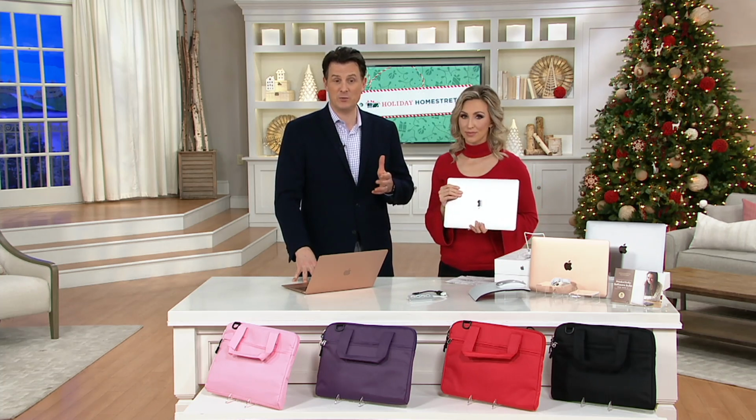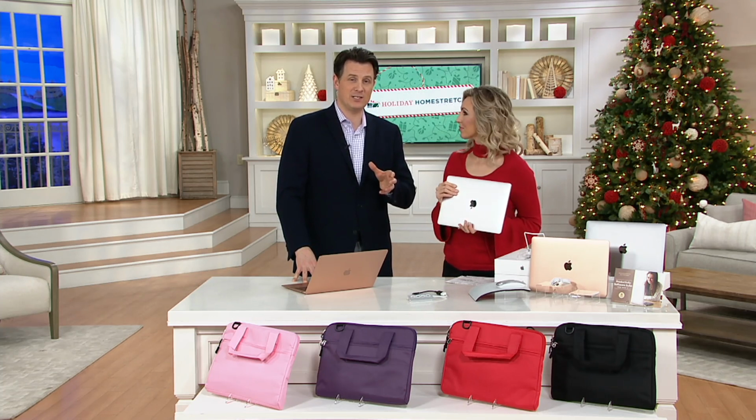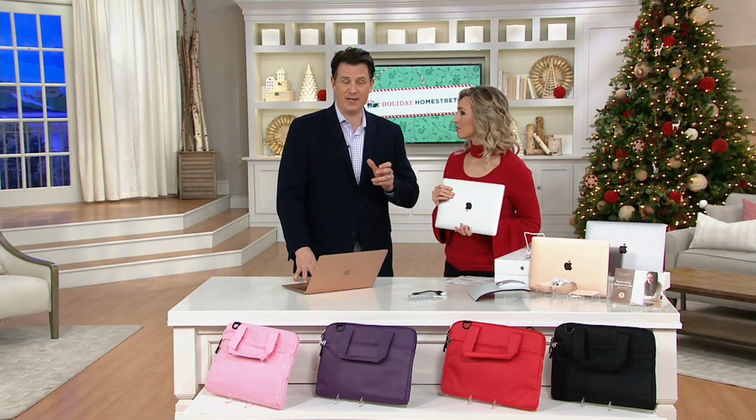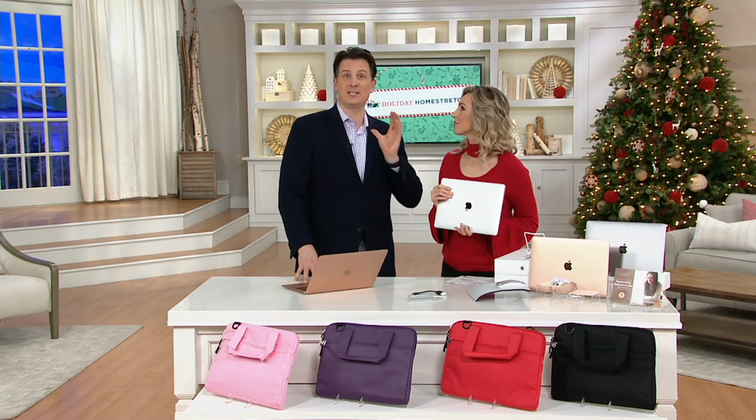Most of us have had hard drives. We've been dealing with them for years. That's the old-school technology. Hard drives, the disadvantages are they are large, they're heavy, they burn a heck of a lot of battery, and they're slow. Solid state drive is the exact opposite.